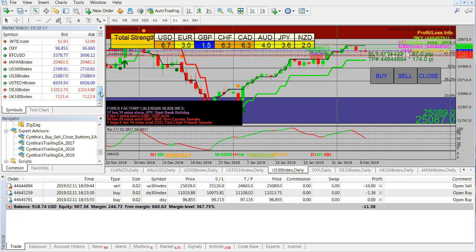There's some of them that I trade that I like better than others, some that I don't trade at all. For instance, the two oils I don't trade, and the DXY is actually the dollar index. That follows the US dollar very well, but it's very expensive to trade, and your risk to reward ratio is terrible because of the cost of each trade. You have to have a really huge move in order to make any significant amount of money.